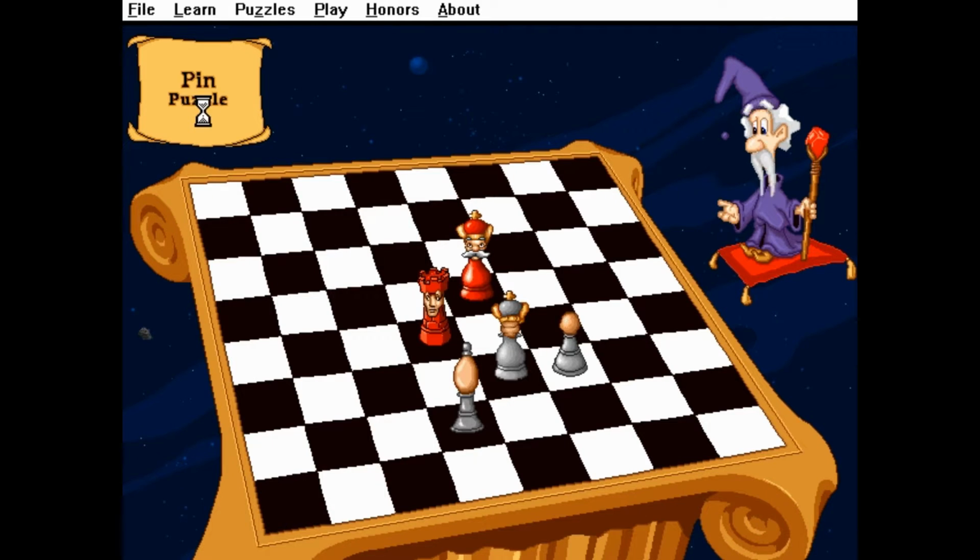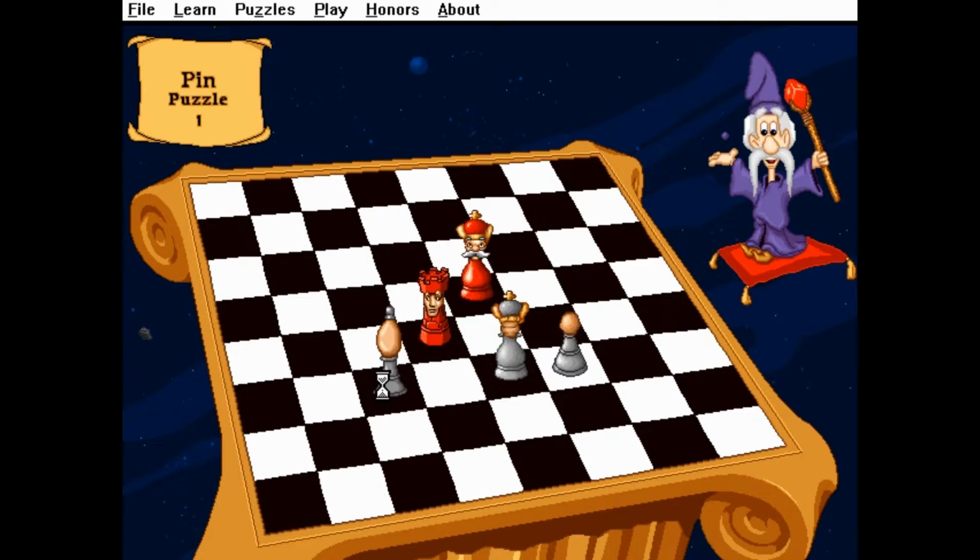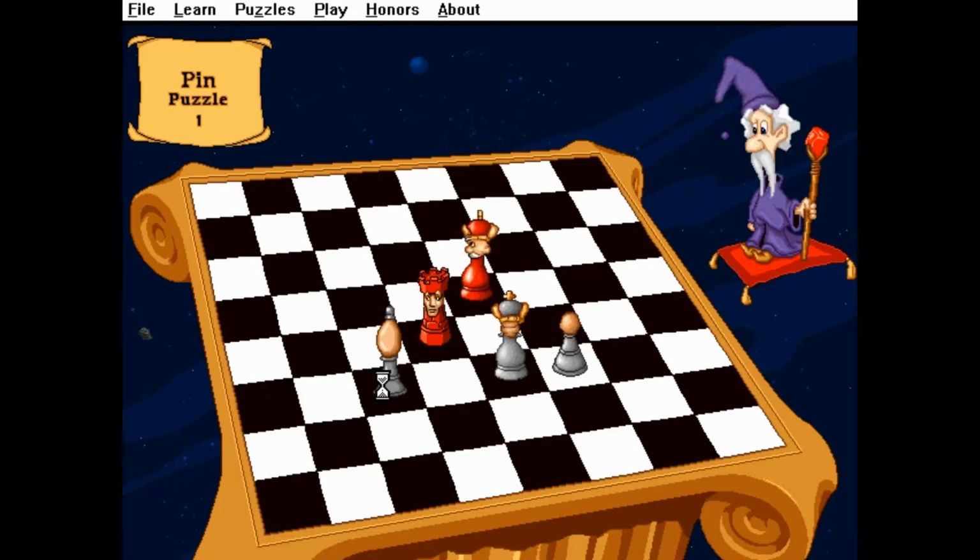Here's the puzzle. It's your move. Find the pin in this position. Wonderful! That is the correct move. Gray's next move would be to capture the rook.